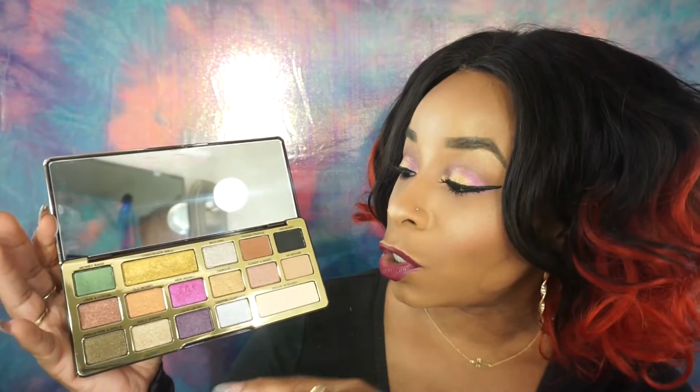My favorite shade out of this palette is this gold shade right here, which I did use on my lid, and I'm going to get to the tutorial. Just to let you know, you do not need to spray your brush with Fix Plus. These colors go on amazing without Fix Plus. I did not use Fix Plus for this look today.